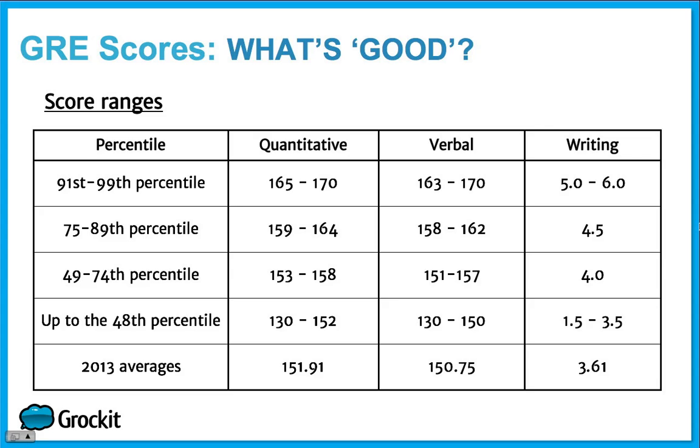For the score ranges, knowing them in terms of percentiles is really helpful. So if you look at the top four, at the very top is the most competitive. Then we have above average. Below the above average, we have our average scores, and then up to the 48th percentile is going to be below average. Now, the thing to do, though, is to figure out what the program you're applying to is asking.